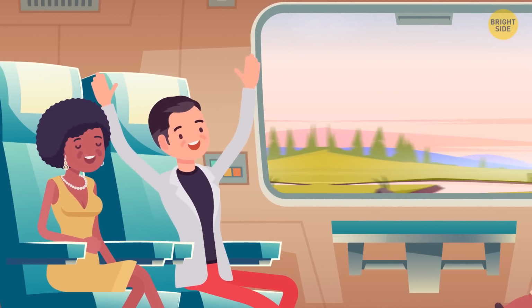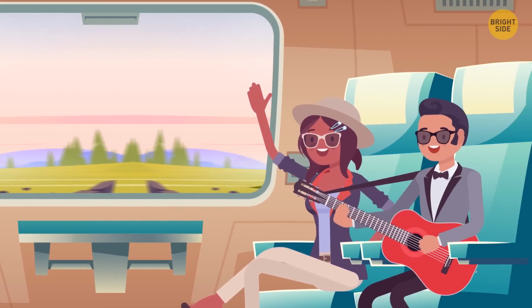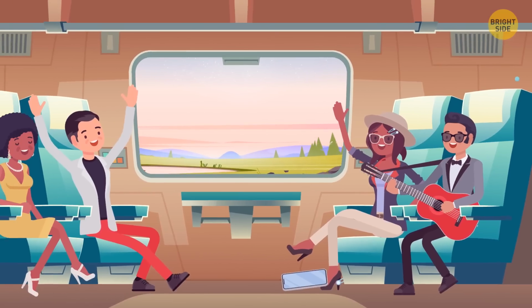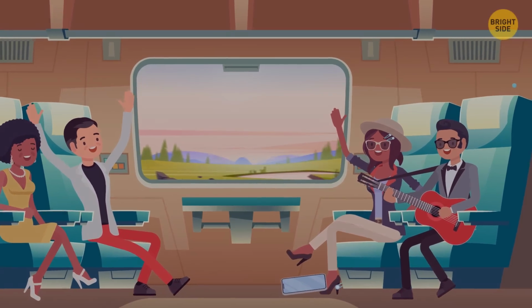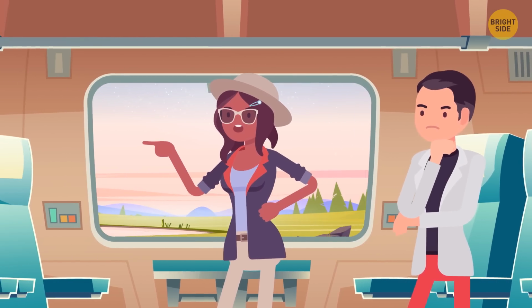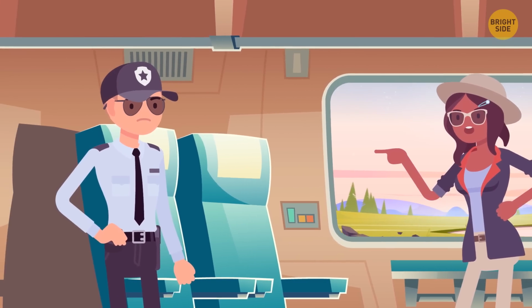A pop group is traveling by high-speed train. They're going to a big concert in another country. Everything is going great, but suddenly the lights go out. Someone's moving around in the dark, and everyone hears a woman screaming. Finally, the lights turn on again, but one of the singers, Kelly, is missing.